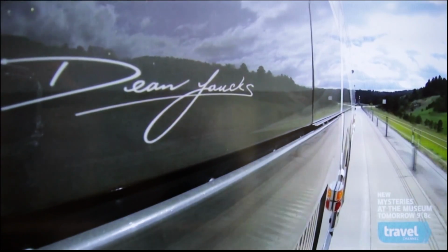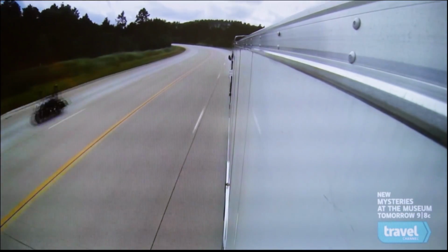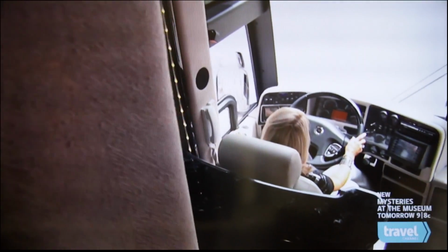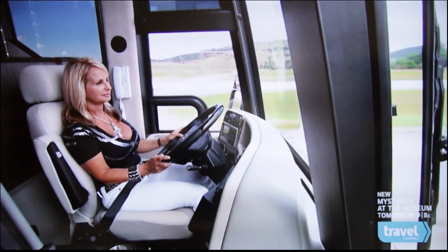It takes one badass ride for a biker chick to choose an RV over her hog. Actually, I'm more comfortable right now driving this than I am a motorcycle, much more relaxed. The next best thing to a motorcycle, RVing is the best way to see Sturgis.